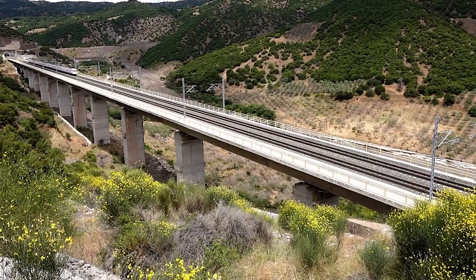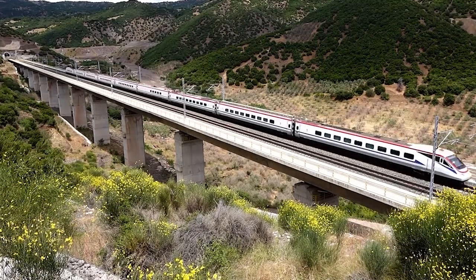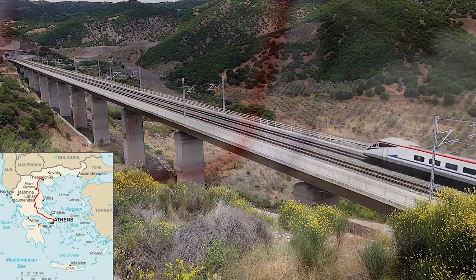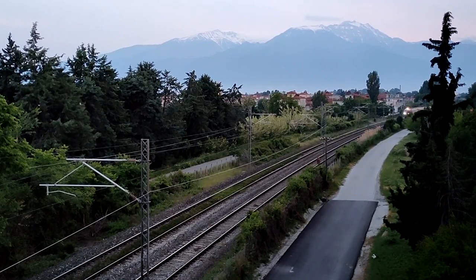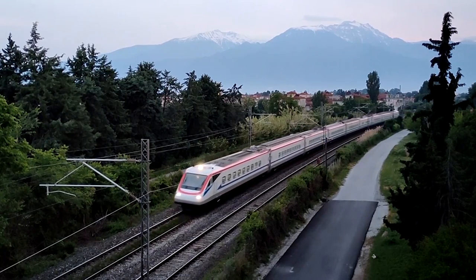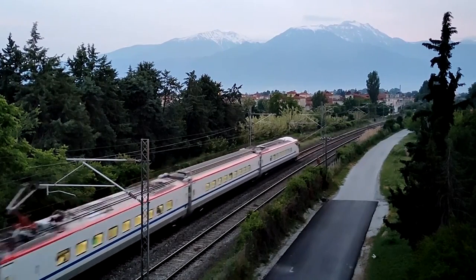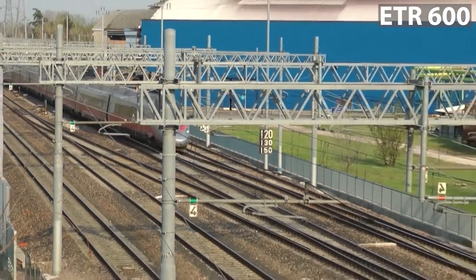But five remaining ETR 470s were not sent to the scrapyard, but they are now in operation on the Athens-Thessaloniki rail link, the most important Greek route. The Italian state company bought 100% of the trains from the Greek rail operator and presented these old and problematic ETR 470 trains as state-of-the-art trains, which were overhauled and adapted to the 25 kV power supply network and fitted with the ETCS traffic management system. Anyway, let's move on to the ETR 600.